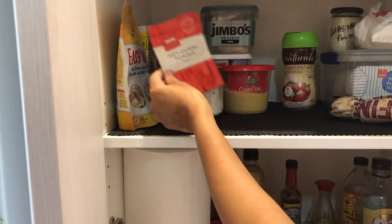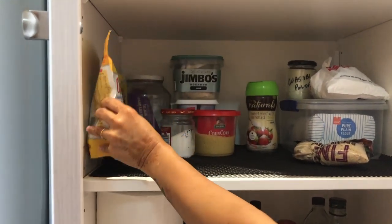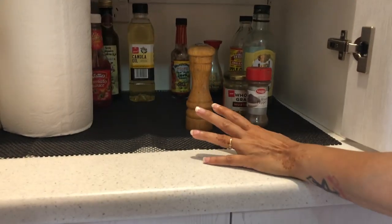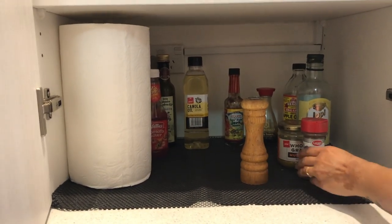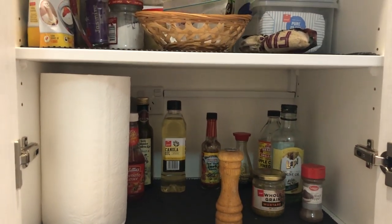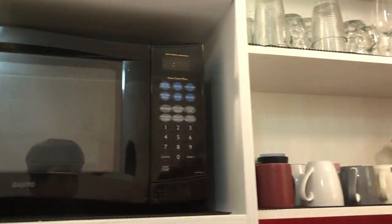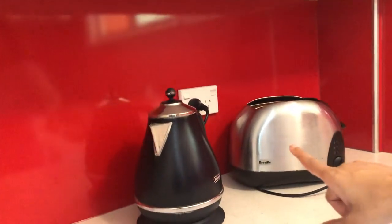Hot curry powder. Sounds like something to try. Easy cook oats. And down here, spices and sauce and oil. Olive oil, soy sauce, black pepper, salt, mustard. And then microwave, all the glasses, cups. Toaster, kettle, and all the pots and pans.